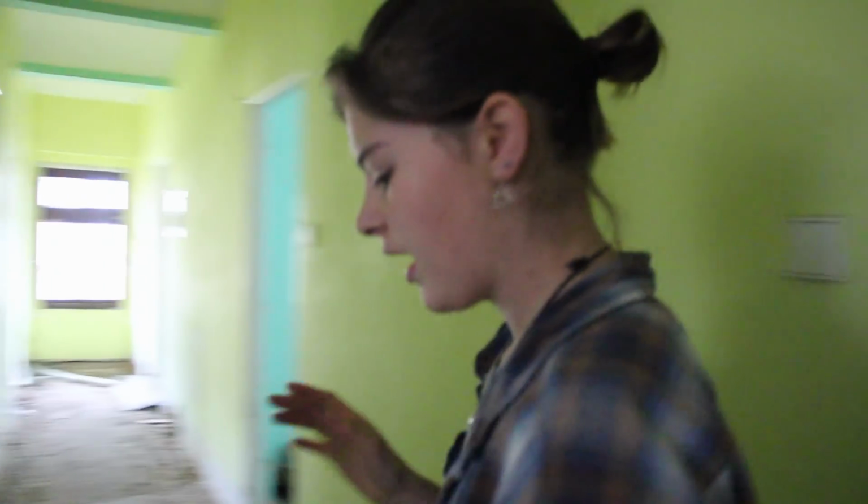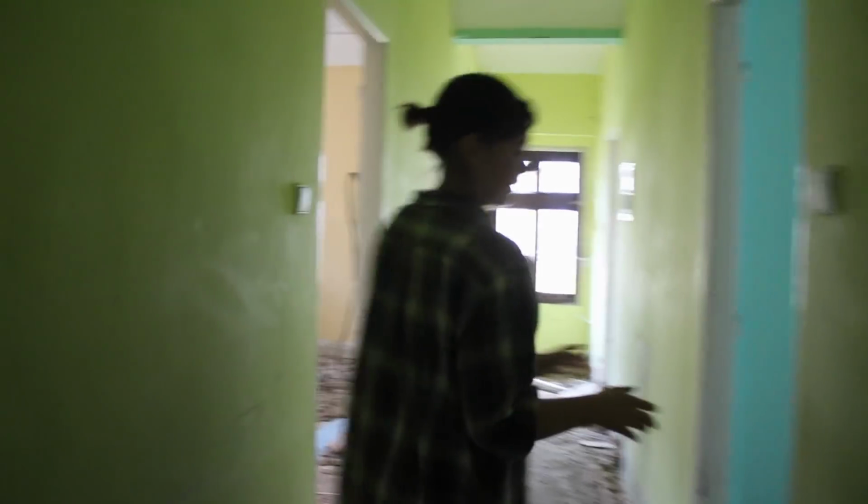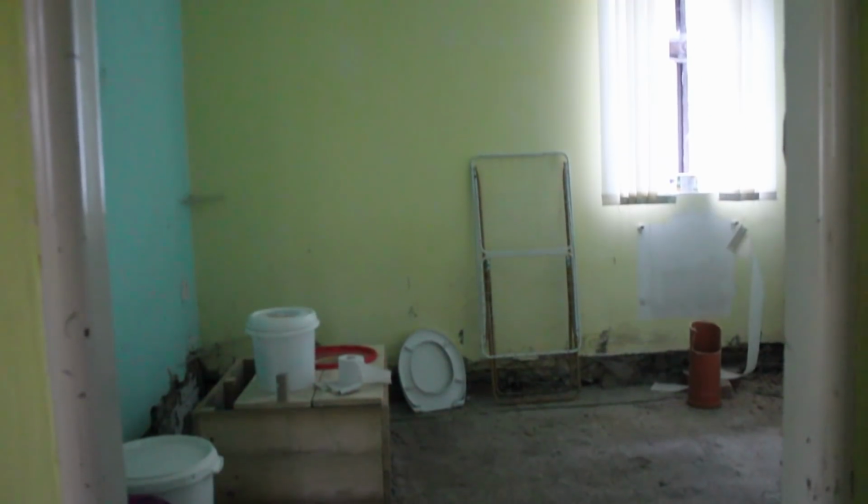What's going to go there? Oh yeah, so shower, sink, and then there's a wall right here, which I think you can kind of see. The toilet's going to go around there. So yeah, this is going to be a temporary bathroom situation. And then if we carry on down this hallway, there's the composting toilet.